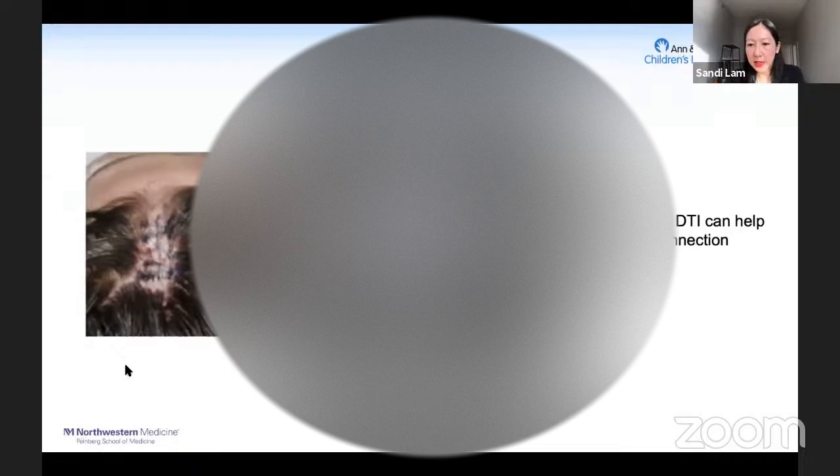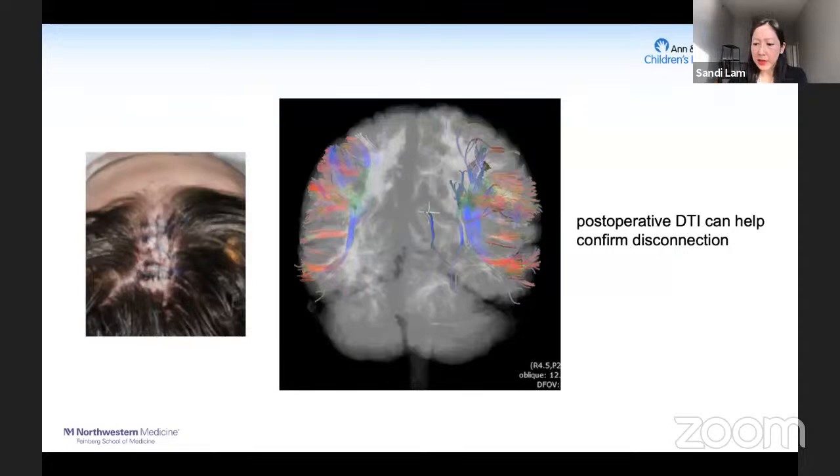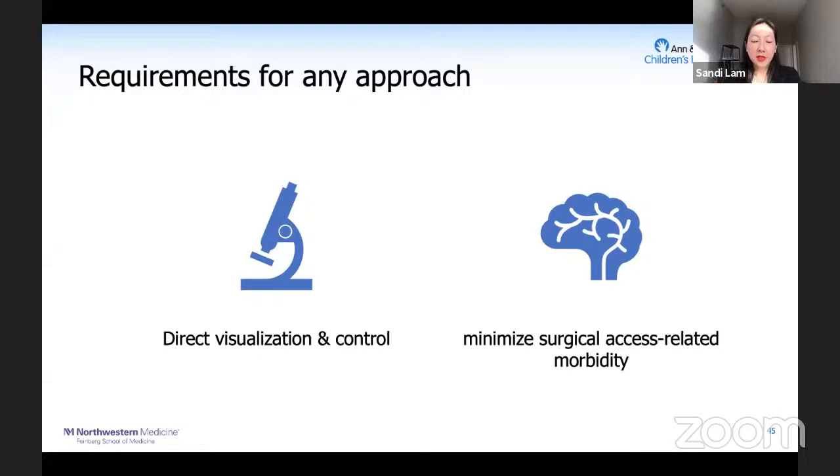So here you can show that a postoperative DTI can confirm your disconnections, although I'm typically reviewing my surgical videos to make sure that I get everything. And I think the requirements for any approach, an open with a microscope or with an endoscope, is that you need direct visualization and control, no matter what. And if over time we can minimize the surgical access related morbidity of our reach, that would be ideal.